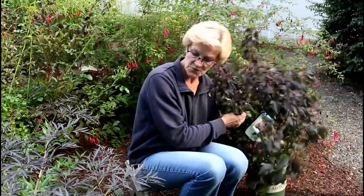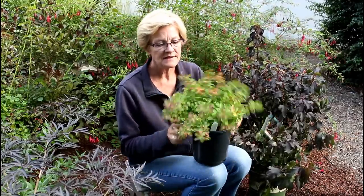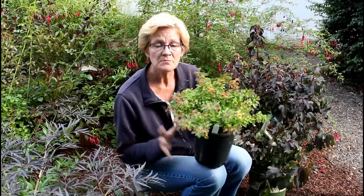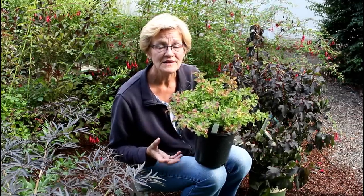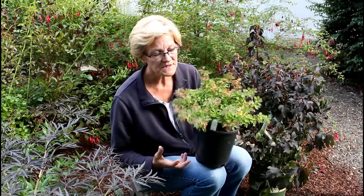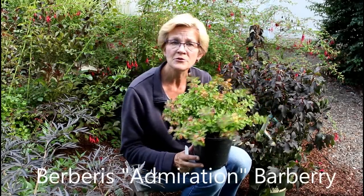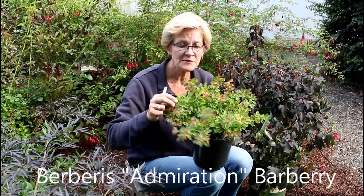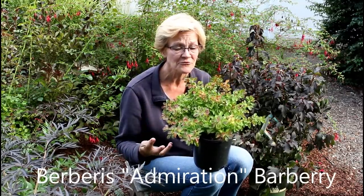Okay, so that's one. And then I brought a little guy with me right here, and this is actually a Barberry, and it's a miniature version. Most of your Barberries will get about 6 to 8 feet tall, and you find them in lots of red foliage. You can find them in lime green, but this is a new one that we've received at the nursery, and this is called Barberry Admiration. Now I've had him sitting on the side of the house for a couple of weeks, so he's lost a little bit of his color because he wasn't out in full sun.